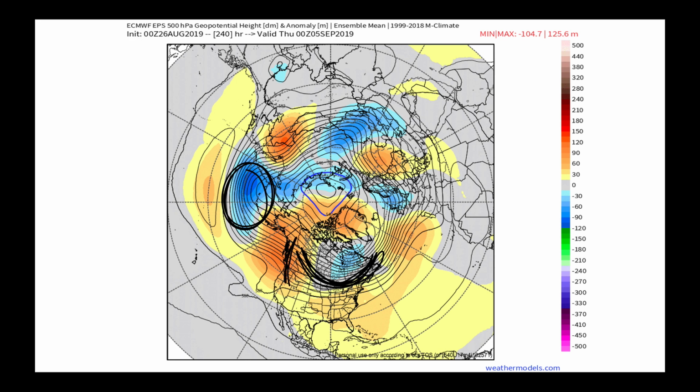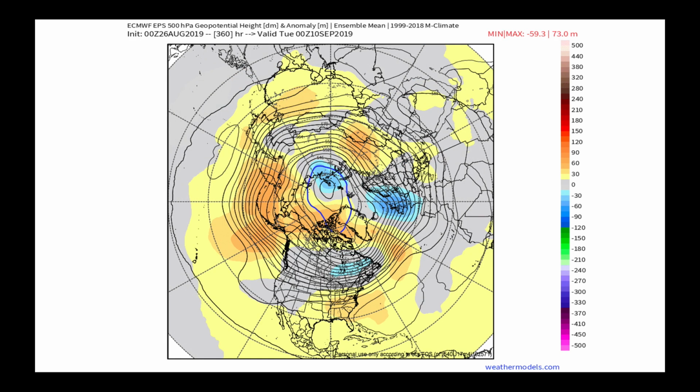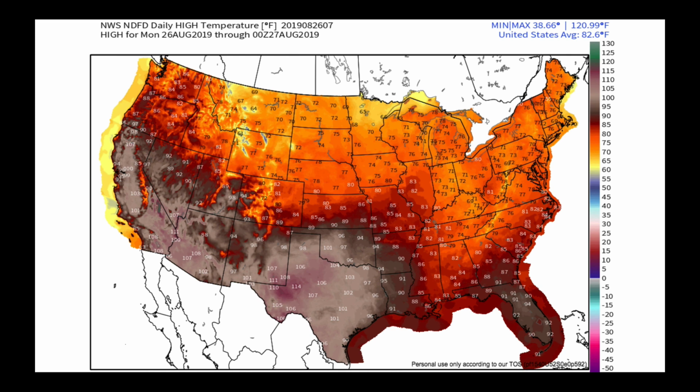Now I'm going to show you the resulting temperature pattern from this in a few moments, but first I want to take you all the way out to September 10th. Overall, when I look out this far, I do still see a pretty well-defined trough feature sitting here with heights rising on each side of North America, which means keeping some cooler weather in place in this area seems to be the name of the game. And I'm going to show you that forecast in a few moments, but I first want you to take a look at the heat we've got coming this week.